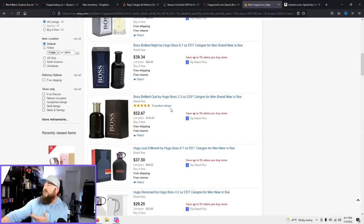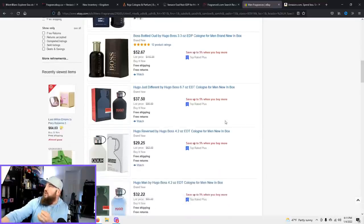Boss Bottled Oud. That is a great, great price for a 100 ml. I paid $48 from FragranceNet, or it might have been $38, $38 or $48 for a 50 ml a while back, earlier in 2020. Here you can get a 100 ml for right under $53 before tax. That's a great price for that fragrance. It is Boss number 6, Boss Bottled at the top, plus a synthetic oud. It's a lovely, different designer oud fragrance.